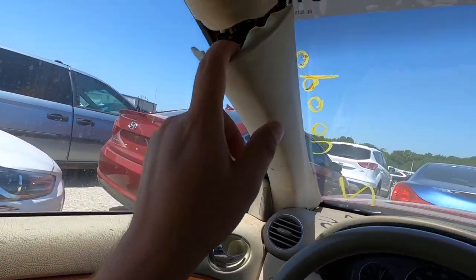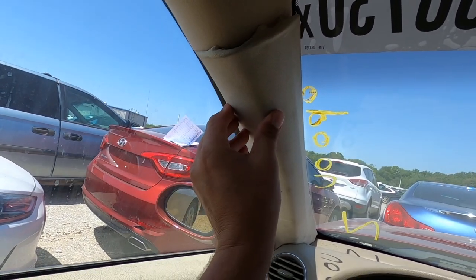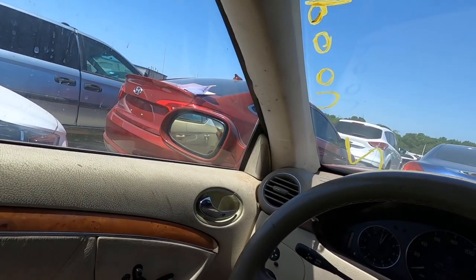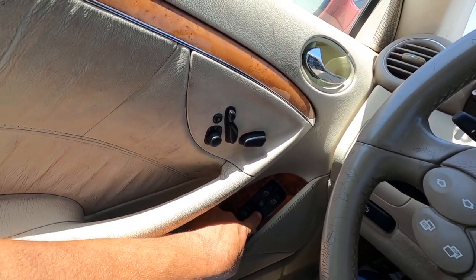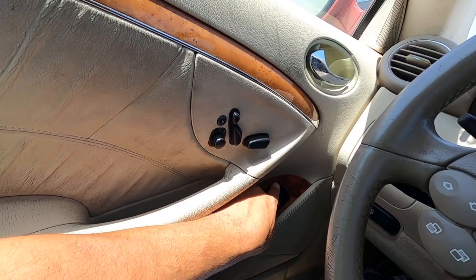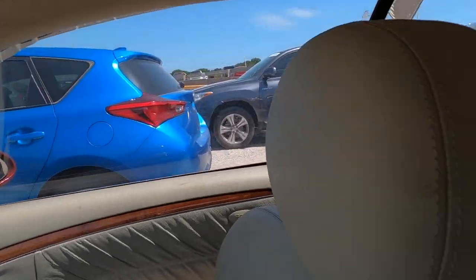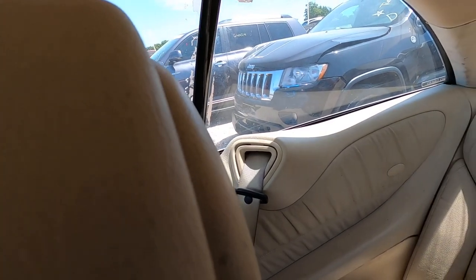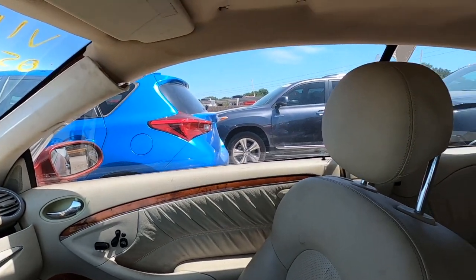This window has not worked. Somebody has been up in here for something. I don't know what the deal is. Or maybe these are just prone to falling off. It seems like the window switch here is bad, because it's not working any of the windows, but you could probably manually... No, that window's not working either. This is probably one best to stay away from.